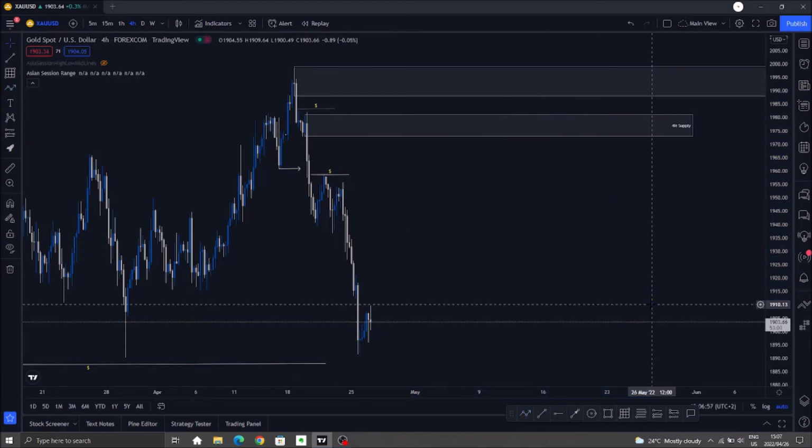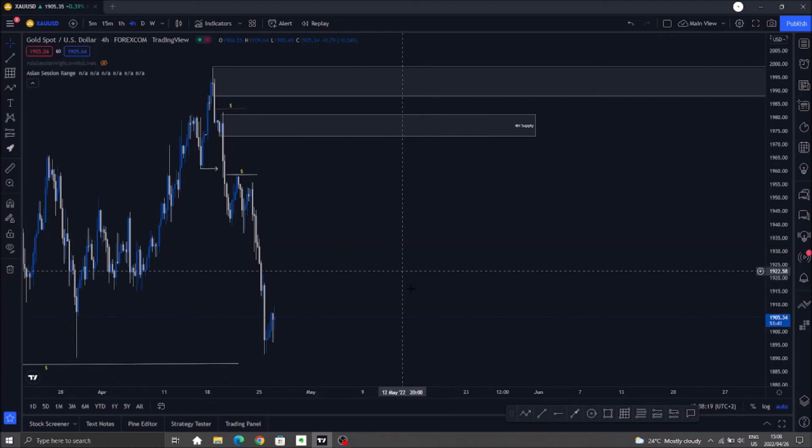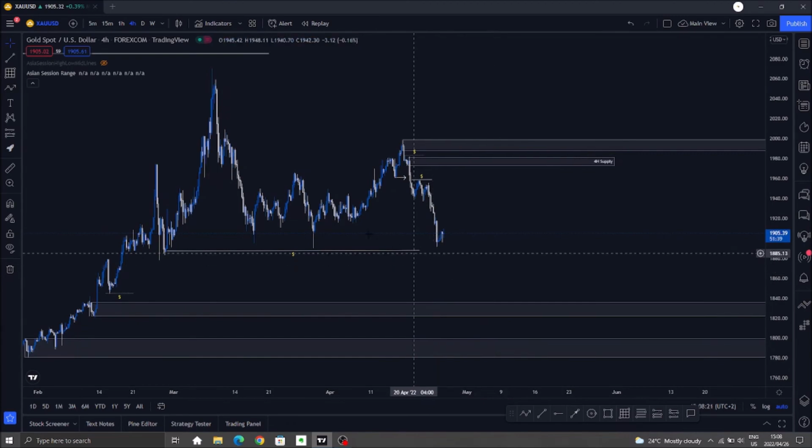Now, why does this happen? The reason this happens is because more often than not, and with some pairs it's a little bit more frequent than others, price action tends to go for your extreme zone, right? It doesn't always happen, but more often than not it does. That's what I'm seeing on the 4-hour chart.